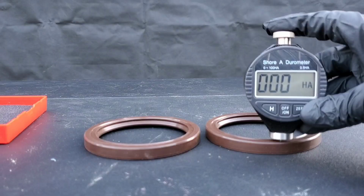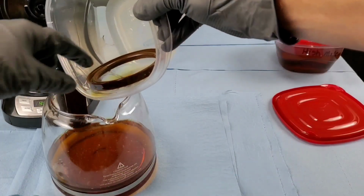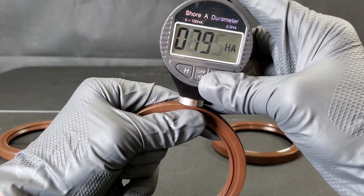As you can see, we placed each crankshaft seal in the coffee pot and allowed it to sit for a couple of days separately. One with motor oil, the other with motor oil mixed in the proper amount with the Bars stop leak, to see if it actually made a difference. And we could, believe it or not, see the one with the stop leak did not get any harder. Nothing really changed, it stayed the same. But the one without actually became harder. Now, it was very minimal, as you could see using the durometer, but it's something to consider. Not very scientific, so take that with what you will.